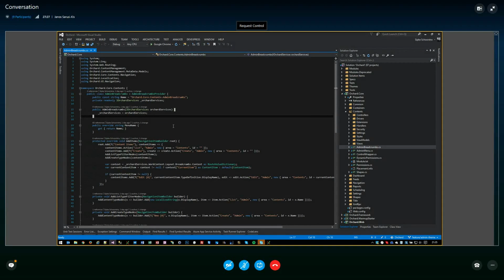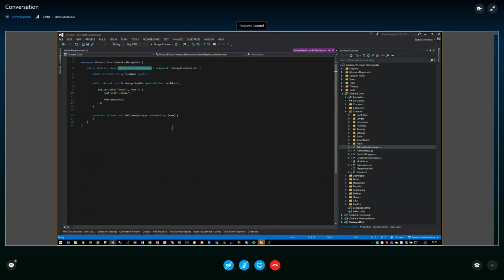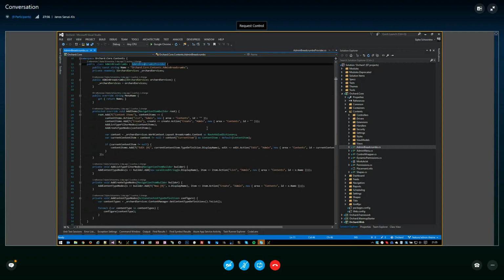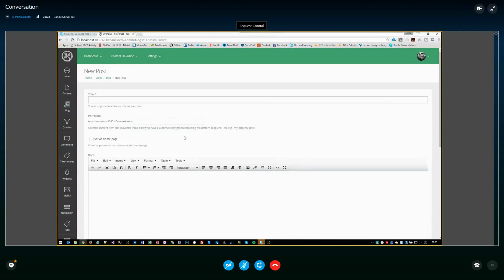If you don't have an admin breadcrumbs class, then you will simply not contribute to the breadcrumbs widget or shape. And this base class is just a convenience base class that ultimately implements our navigation provider, so you don't have to add the root menu item. It's interesting because it's completely up to the module to define how this structure looks. And yeah, that's my little demo. If there are any questions regarding that, including implementation, please let me know.